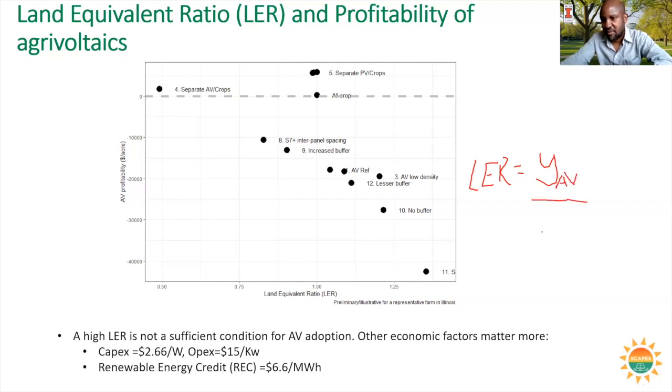This is important. Divided by crop yield in pure cropping system. Let's just call it C. And then we're going to add that to electricity yield, YE, in AV, divided by electricity yield in PV. Sorry about that.